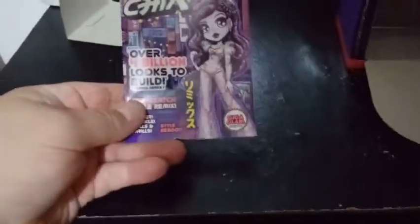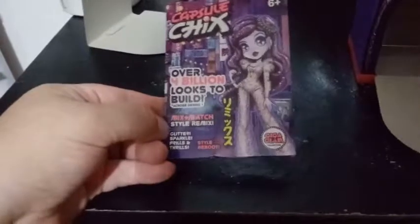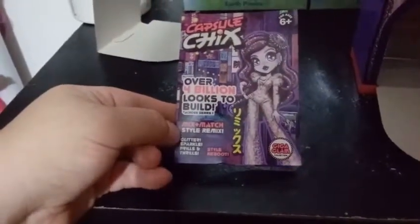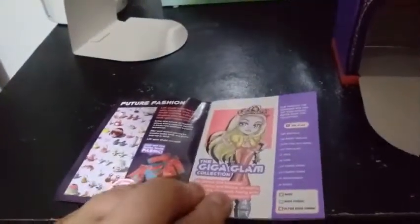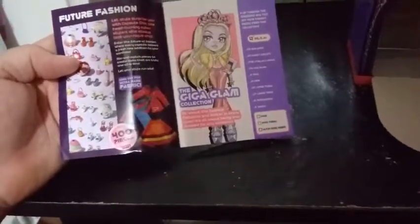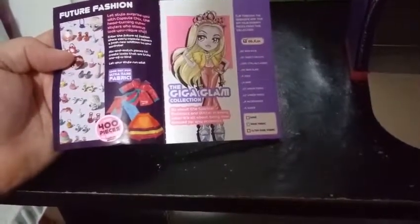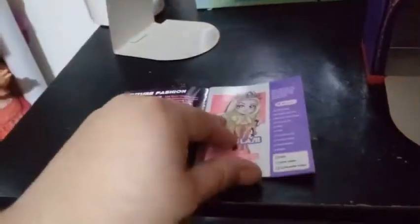So it looks like a magazine. And it says Capsule Chick. Pretty much everything on the front just says glitter, sparkle, frills, and thrills. Style reboot. These girls kind of remind me of robotic girls. I think they're futuristic girls, maybe from another planet. Or, you know, in the age of the robots, when the robots take over, they're human robots. I don't know. But look for the ultra rare fabric. So, okay. So fabric is ultra rare, but it is available.